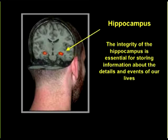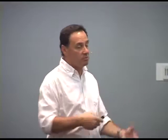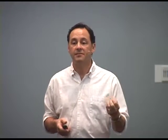To be able to remember anything that happened today, you must have a functioning hippocampus. All the details and events of our lives require the hippocampus. And it's a very deep and very primitive brain structure that has just this one function, and that's memory. And it is the hippocampus that gets impaired. That's the first structure to go in Alzheimer's disease.